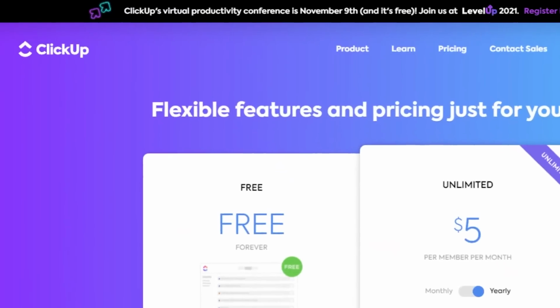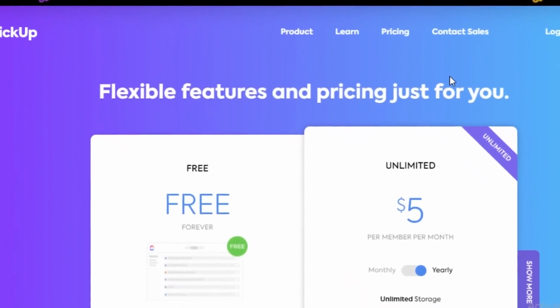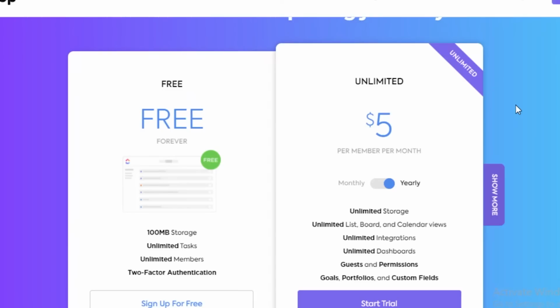Now, moving on to our second last project management software, but probably the second most popular on the list, we have ClickUp. ClickUp is definitely one of the number one choices in terms of project management softwares, and that's because they keep things a lot simpler.